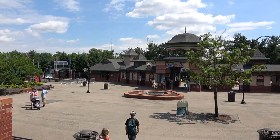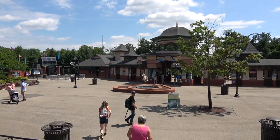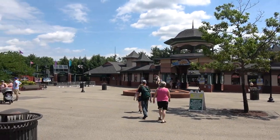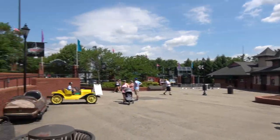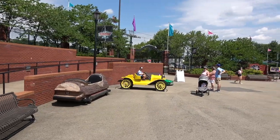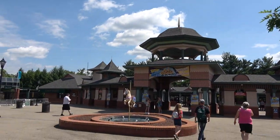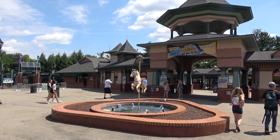It dates back to 1899. We've got lots of classic rides to get on here today. Loads of wooden roller coasters. And yeah, I am really excited. We've got a log flume boat down there, a vintage car. And wow, look at this nice little carousel fountain here in the middle with the horse.